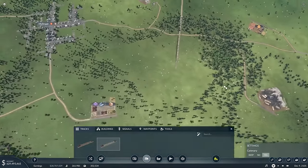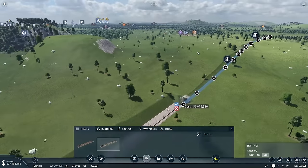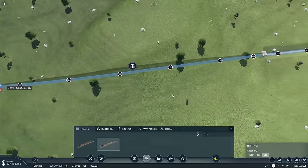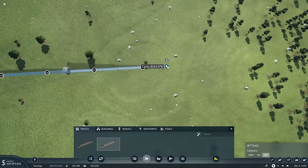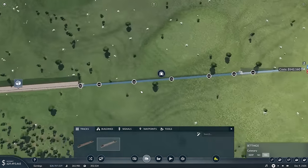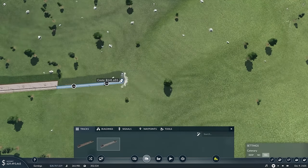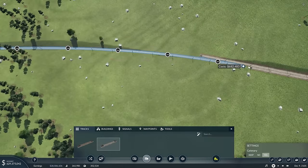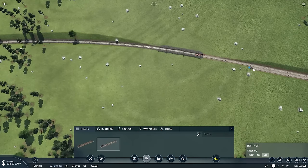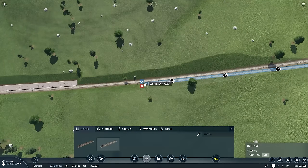Right, we're actually now super close to getting this done. So it wants the tunnel all the way to there. Wow. Is that for real? That is for real. Right, I'm going to bring it to there first and then I'll do it. Okay, the whole thing's now not tunneling. But that's okay.